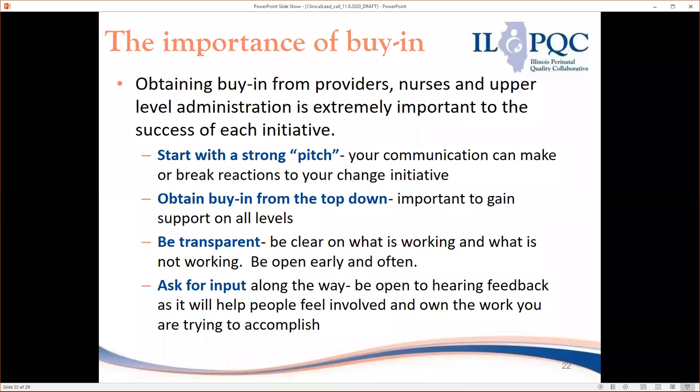It sounds impossible, right? Like without the use of a special magic wand, and unless your hospital employees are magical unicorns that just automatically create change and make things happen. Well, honestly, the truth is creating buy-in and achieving this goal really comes down to simply clarity. You need to create clarity and provide clarity. So first you start with what we call a strong pitch. A strong pitch as your communication can really make or break the reactions to your change initiative.